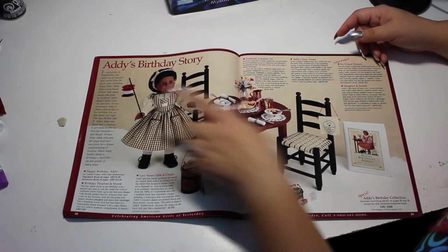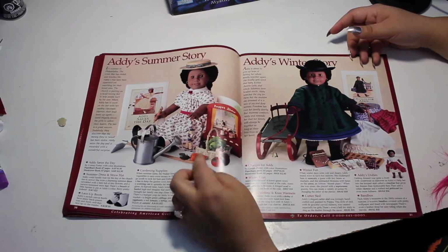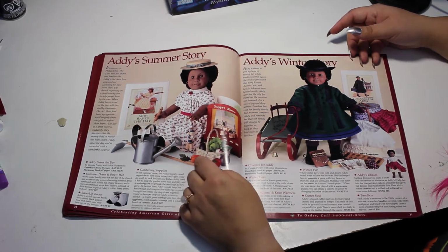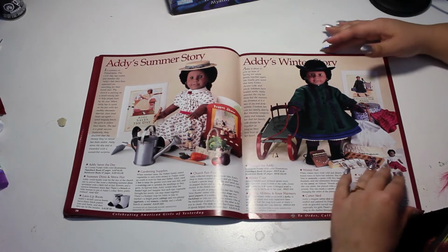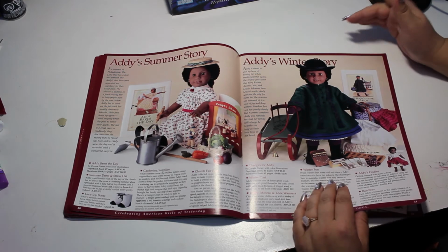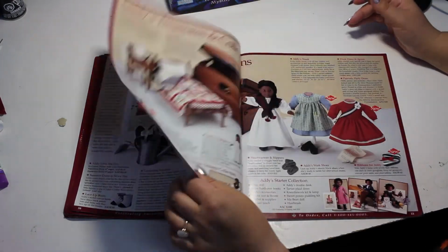Look at the little Fourth of July, Addy's summer story. I love the little produce. Look at the little produce, you guys. Look at that. Look at the little carrots, little cabbages, and a little spool dog. So cute. Her winter coat is lovely and very fitting for a Philadelphia winter.